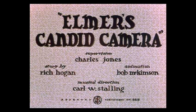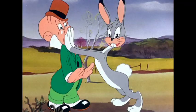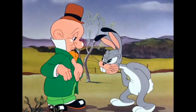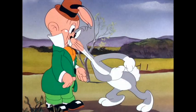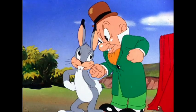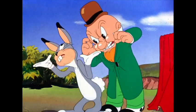Elmer's Candid Camera from Golden Collection Volume 1 and later Platinum Collection Volume 2, directed by Chuck Jones, moving out of his Disney phase. As we've talked about, this is the bunny cartoon just before Wild Hare. It's not quite Bugs, but it's close. He's got the coloring like the Harem Scarum rabbit and the attitude of the later bunny, but not the voice. Elmer is also morphing away from Egghead and towards the character we know.